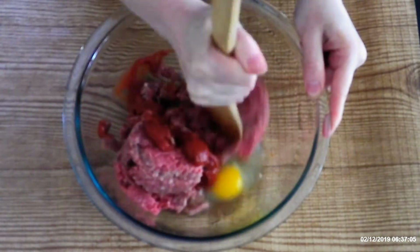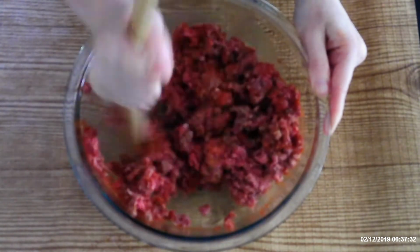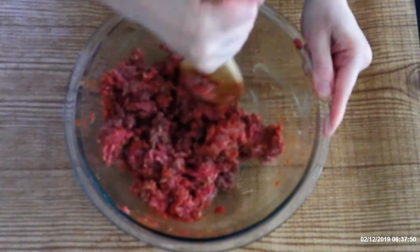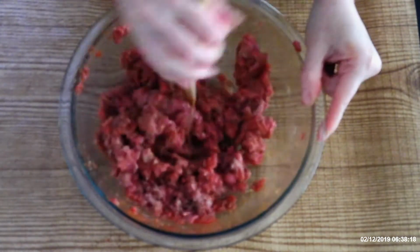Mix these all together until they're fully combined. Make sure the egg is completely distributed throughout all of the meat. This is what helps keep your meatloaf from falling apart. The egg is a binding agent that keeps everything together. So really make sure that that egg yolk gets broken up and fully distributed in the meat.